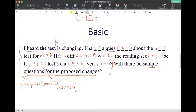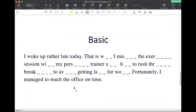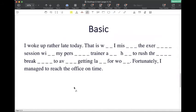Let's try another basic example. I would encourage you to pause the video at this stage and give this paragraph a shot. Try doing it on your own. And once you have finished it, come back and check your answers. So the first sentence here, I woke up rather late today. The last sentence, Fortunately, I managed to reach the office on time. So this is about a person who woke up late, and the paragraph finishes with the fact that he managed to reach the office on time.